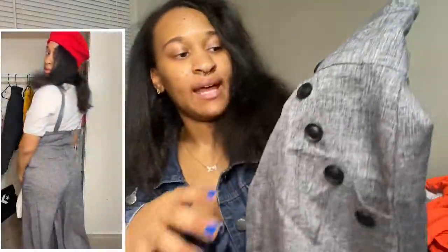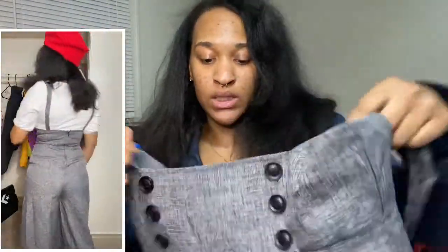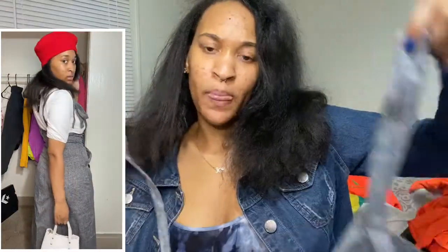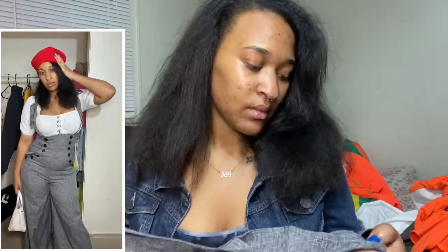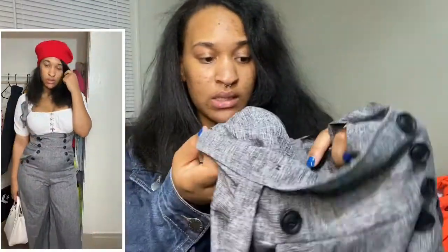So next I had this romper thing. It's really long. It flares at the bottom. It has buttons. It has these strings which you could tie, which I really didn't know how I was supposed to tie, but I just had it anyway. This is so cute. I love this. I got this from Shein. This is a size medium too, so if y'all want this and you're in a size medium, get your regular size, because this definitely fits.